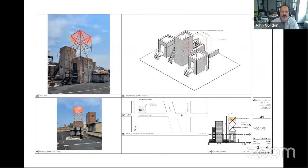So we built the mock-up on top of the A-line elevator bulkhead to show the proposed height. You can see in the photographs of standing on the roof what the mock-up looks like, and a 3D diagram of the three elevator bulkheads with the dashed lines for the mock-up showing the extension of the A elevator. The service elevator, which is in the center, is already taller. It has a stop at the roof, and these elevators, the equipment is on top of the elevator shaft.